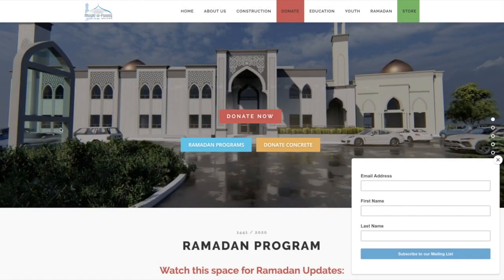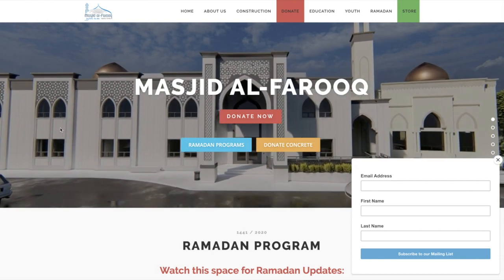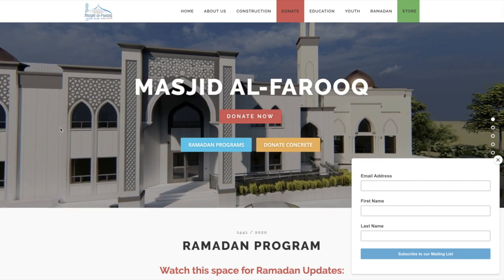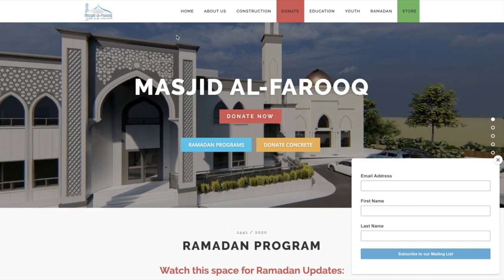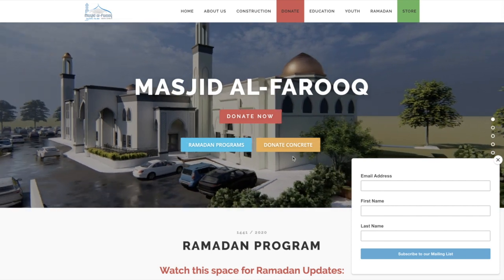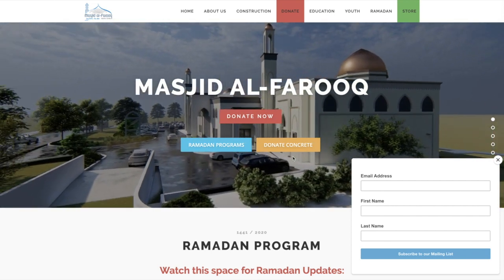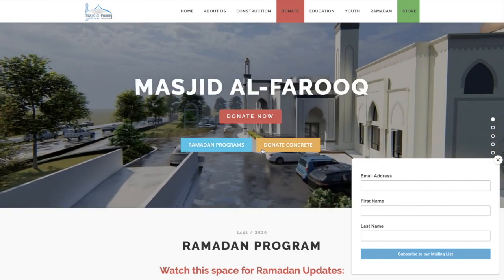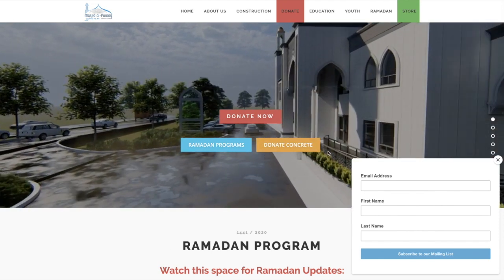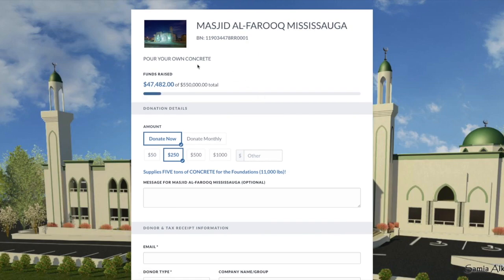The next step of Masjid al-Farooq's Phase 2 expansion project is the construction of the foundations. Please contribute to our Pour Your Own Concrete campaign. You can donate concrete by the ton. A ton of concrete for the foundations is only $50 per ton. Please go to our homepage, masjidfarooq.com, and click the Donate Concrete button, and then follow the instructions.